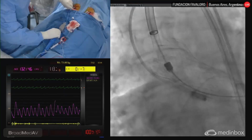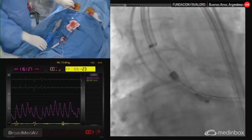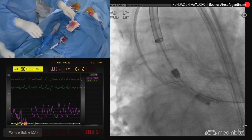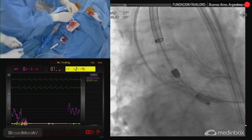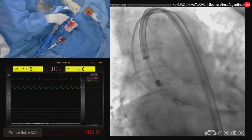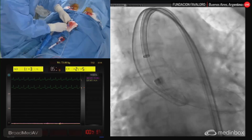Okay, so you see we have a paddle there that is not completely released. Let me push the system, and now it's completely released. So zoom out, give me the unplugged wire. Before retrieving the delivery system, I like to retrieve the pigtail, just in case I have a problem retrieving it and have to push a little bit. So now I am pushing the unplugged wire as much as I can.